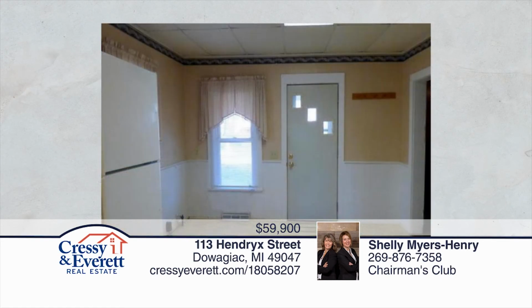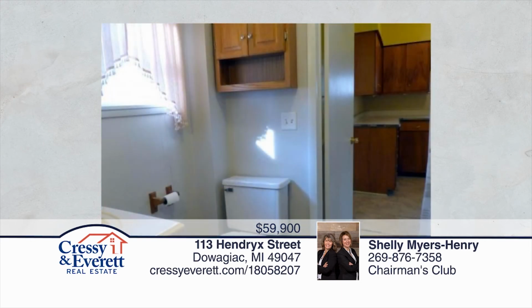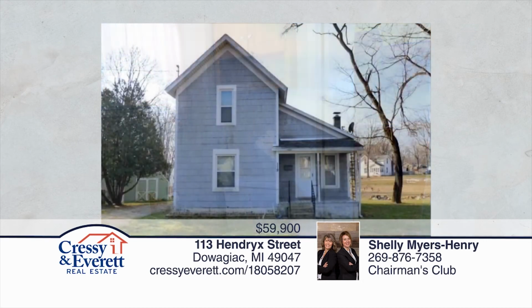It also includes a vacant lot east of the home with purchase of property. It's close to downtown, shopping, restaurants, and the hospital. Make this your new home today.